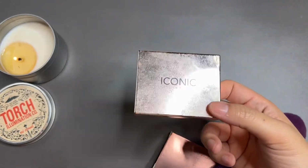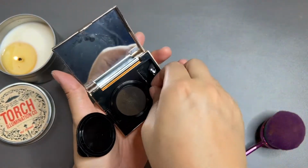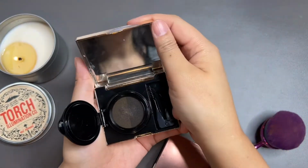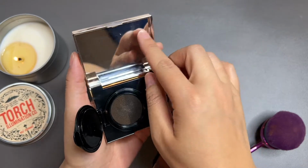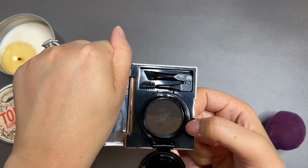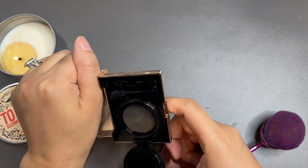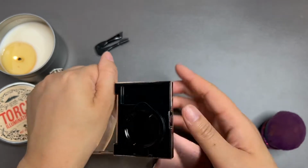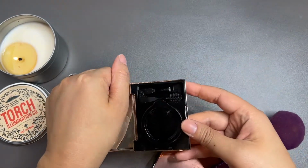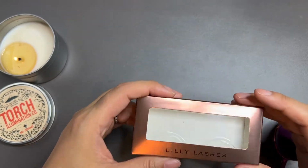This is one of the best eyebrow products out there, from Iconic London. And it comes with a brush and spoolie. I don't think I ever removed the thing from the mirror. But if you can see it, the cushion has a light and dark side. You stamp your little brush in there and do your business. It's amazing. It's so good. And in fact, I bought a replacement of it because I didn't want to be without this. It's another of those faux lashes from Lily.